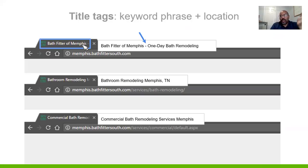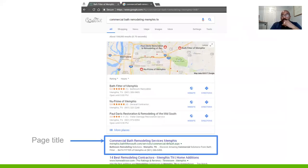Keywords, phrase, location. We call these long tail keywords. Well, that's for search. That's for searching. So it's not exactly the same thing. But basically, we're doing the meta tags. We're doing all the little stuff that needs to be done to make sure that your website is showing up the way it needs to show up. And with different services, different locations that you're taking care of.